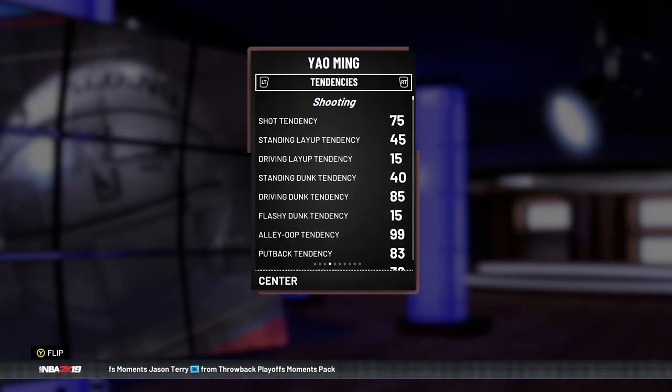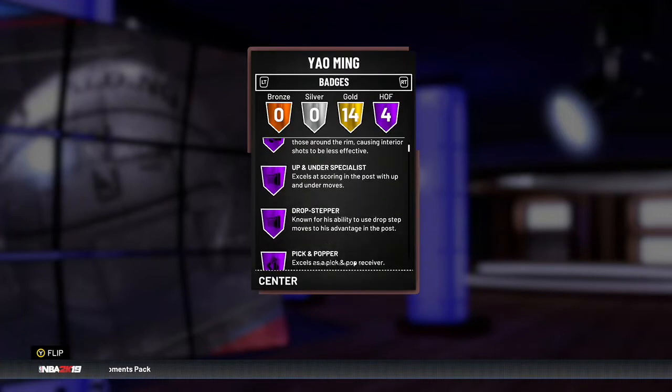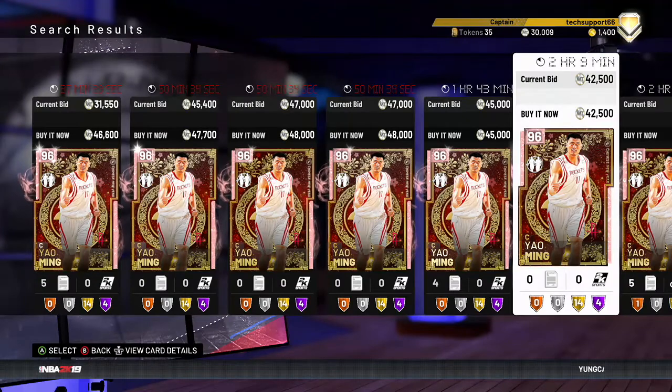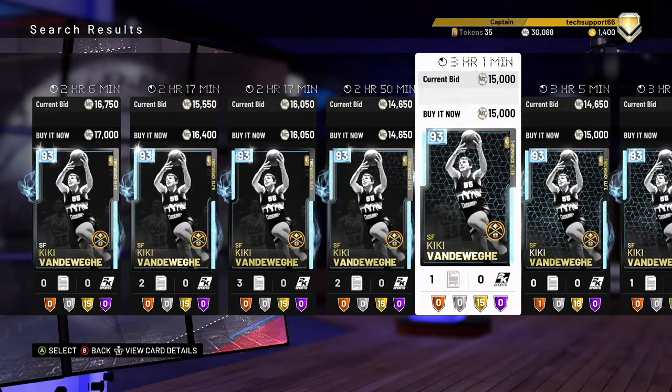So due to his height, he can pretty much post up anyone and score on anyone inside the paint, and defense is amazing. He has 4 Hall of Fame badges, but you don't really need too many on a 7'6" player. Anyway, our next player is going to be Kiki Vandeweghe.